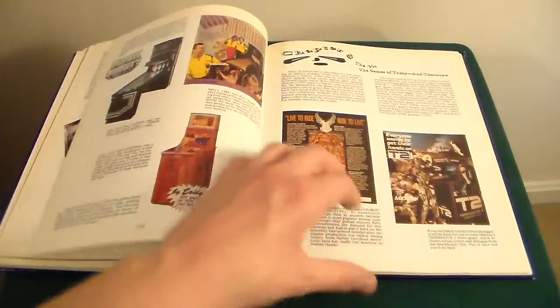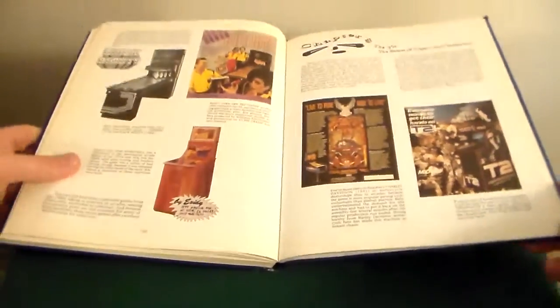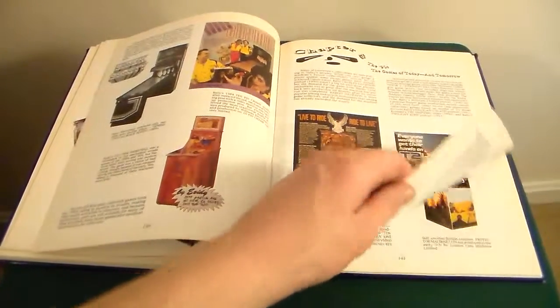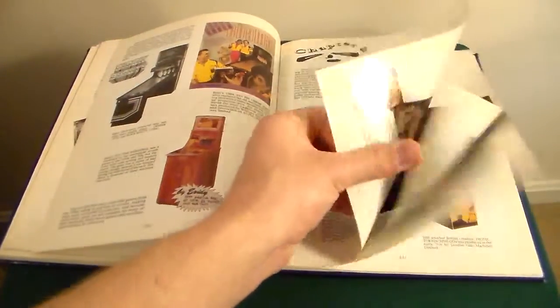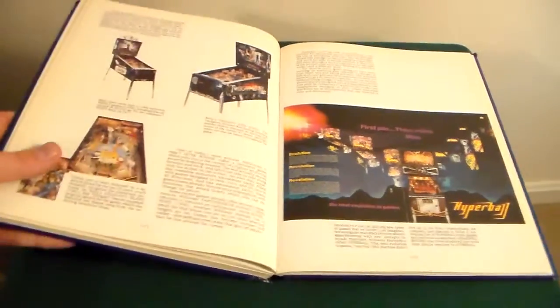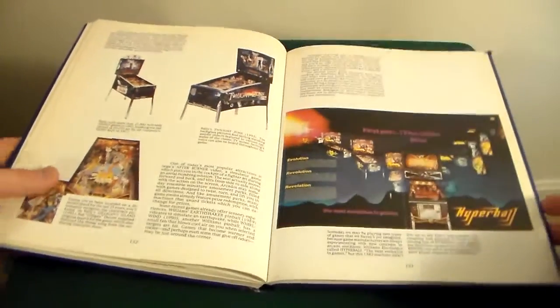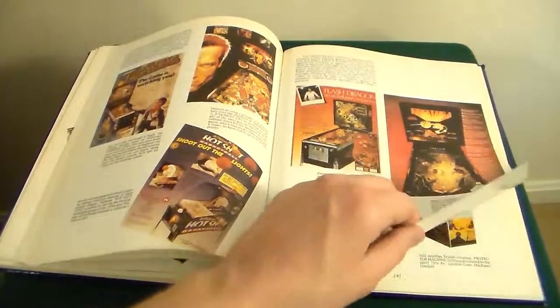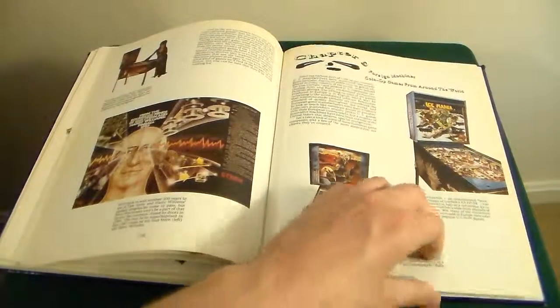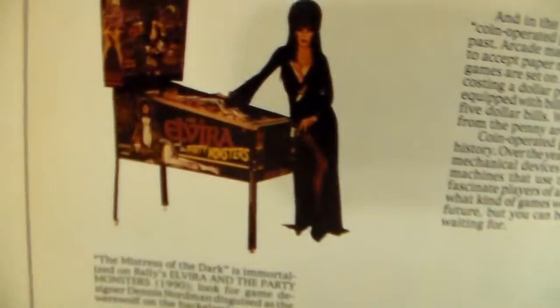Ooh, the T2 arcade. That's cool. The Terminator was obviously a big example. The Terminator was a really great property to turn into an arcade shooting game. The Twilight pinball machine, which is a really famous pinball machine. It's so famous that I am aware that it's a famous pinball machine, so that should give you an idea. Okay. More random stuff. Elvira the pinball machine. That's kind of neat.